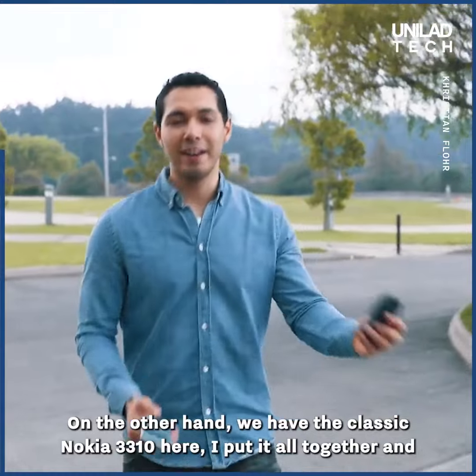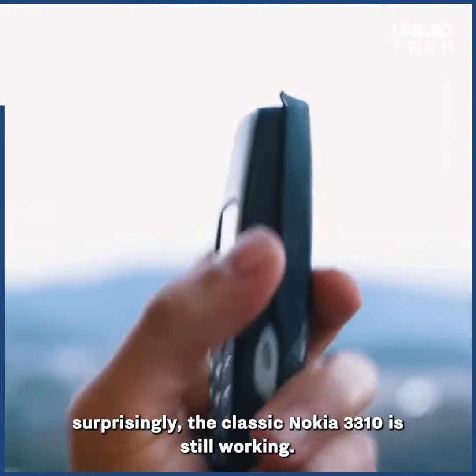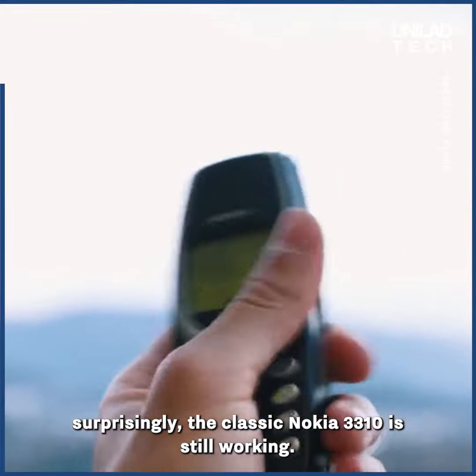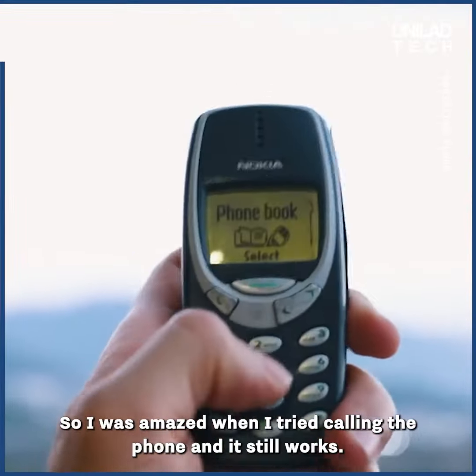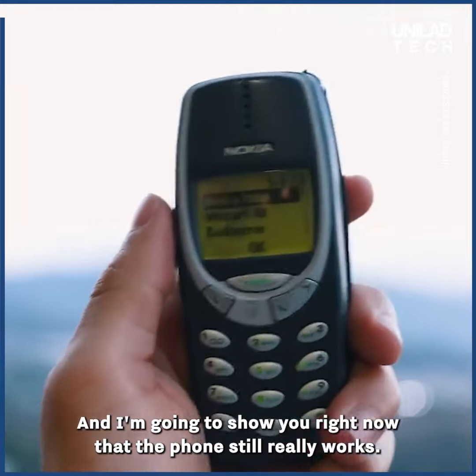On the other hand, we have the classic Nokia 3310 here. I put it all together, and surprisingly, the classic Nokia 3310 is still working. So I was amazed when I tried calling the phone and it still works, and I'm gonna show you right now that the phone still really works.